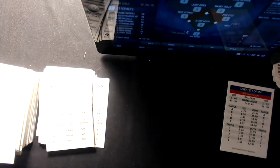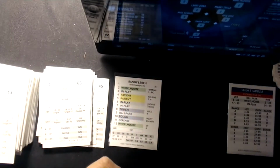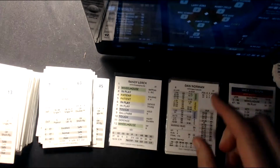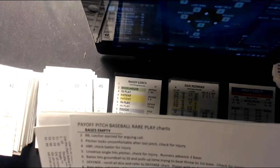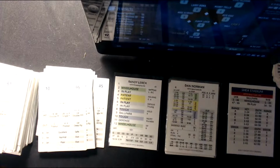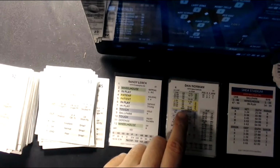So we are caught up in a pitcher's duel. Alex Trevino. Oh, no. It was Dan Norman. Dan Norman batted. It was Youngblood who made the last out. Dan Norman. That's a 5. That's patient off Lerch. Oh, 0-0. That's going to take us to the bases empty rare play chart. And that's a 10. That's going to be catcher hit by a foul ball. Check for injury. I don't play injuries, so I'm just going to ignore it. 4, patient 53. Holy smokes.